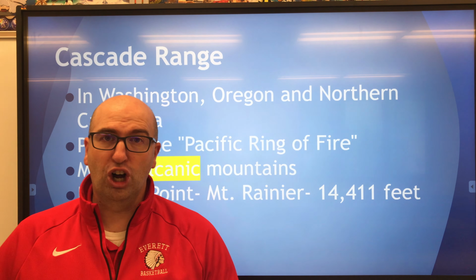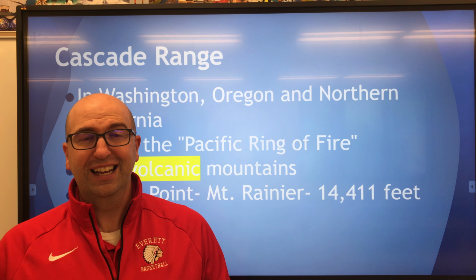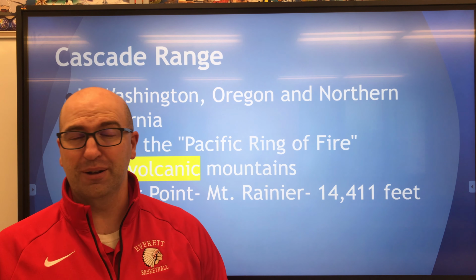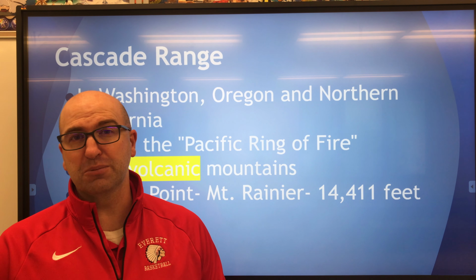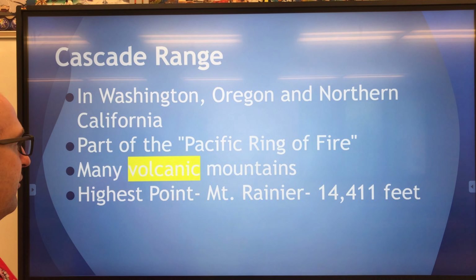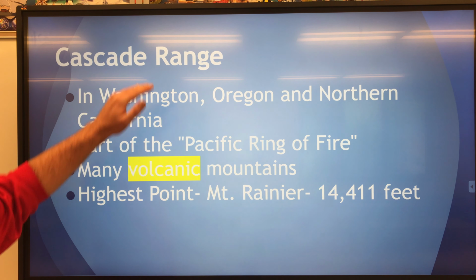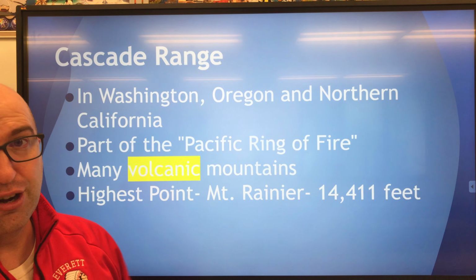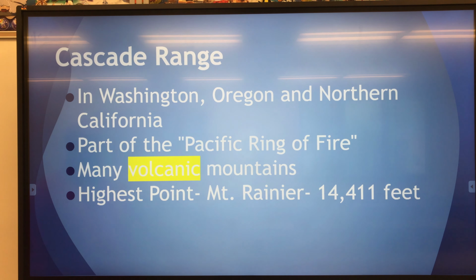In the northwest part of the continental USA, we have the Cascade Range. This is a volcanic mountain range. In fact, many of its peaks are volcanoes, and a lot of those volcanoes are still active volcanoes. The highest point in the Cascade Range is the volcano Mount Rainier, and it's again over 14,000 feet high.